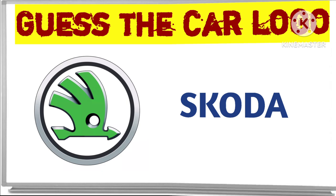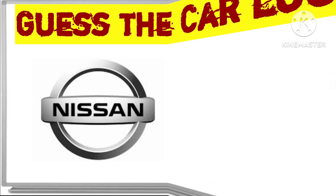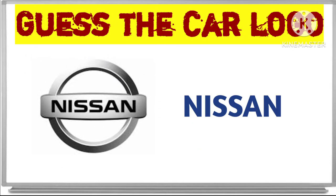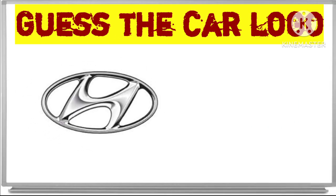Now, let's guess the new car logo. It is already written here, but I will give you 3 seconds to think about it. This is Nissan.